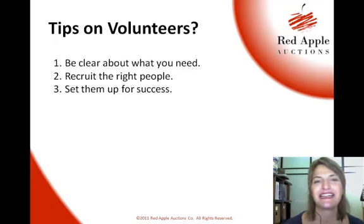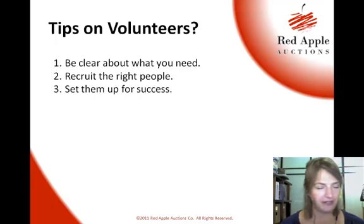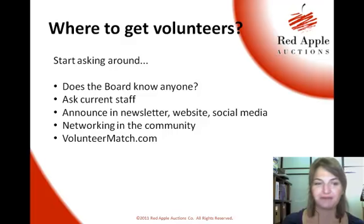And then thirdly, you want to set those volunteers up for success. Whatever it is that they need. Is it support? Is it training? Is it a system? What is it? You want to make sure they have a positive experience so they come back the next year.